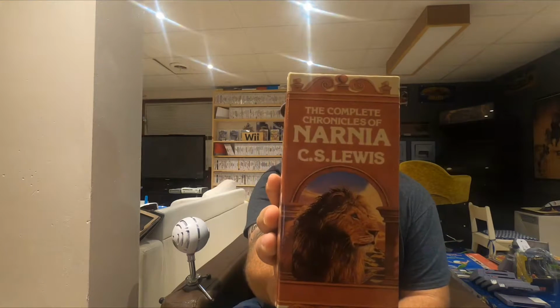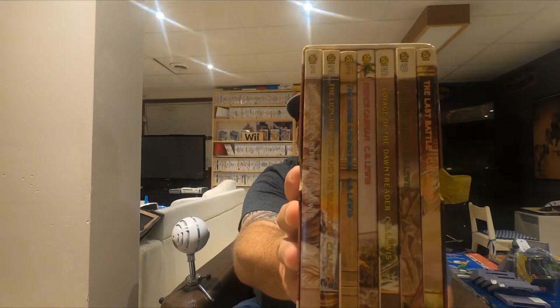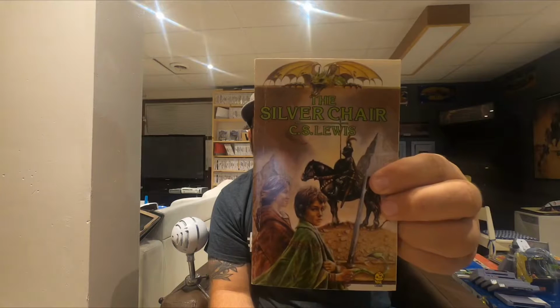The same garage sale that had the Monopoly had a boxed set of the Chronicles of Narnia. Now, I love the Chronicles of Narnia. Not as much as I like Lord of the Rings, but these had some really cool box art on them. So I'm just grabbing a random one here, and this is The Silver Chair. There's the prince, who's the knight there in the background, and the children in the front.